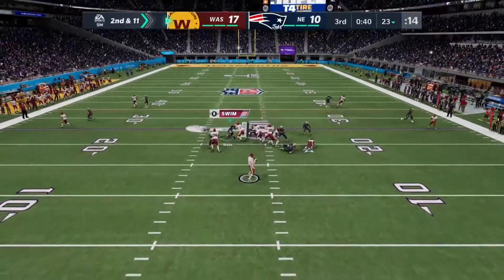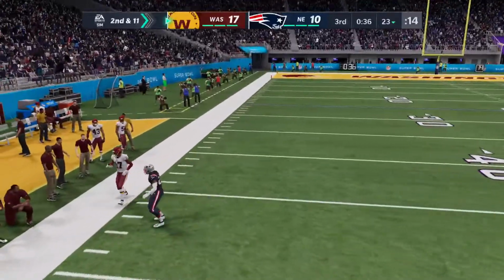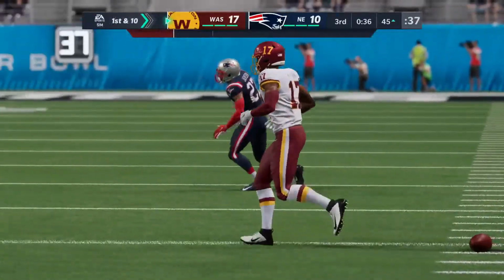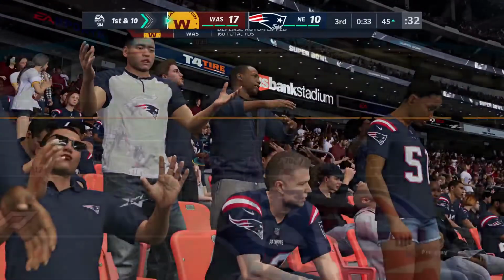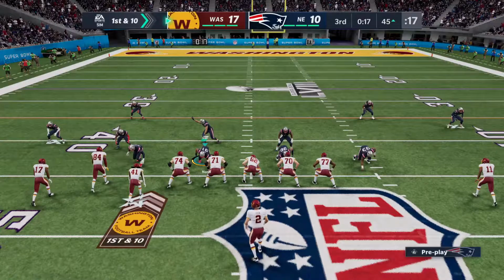From the shotgun, it's Rosen. Slings this deep for McLaurin. He's got a man, complete. And out of bounds on the other side of midfield at the 45. Give him 32 on the play. 10 at the 45-yard line.